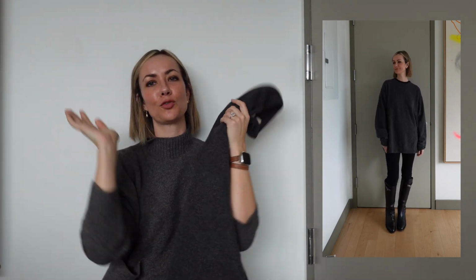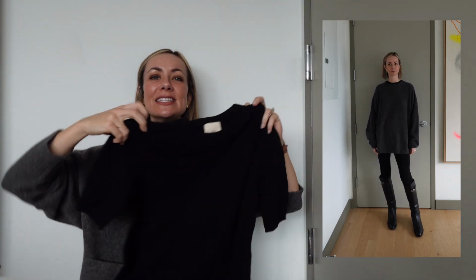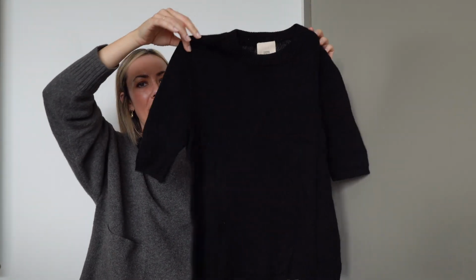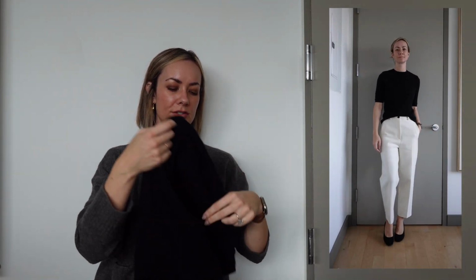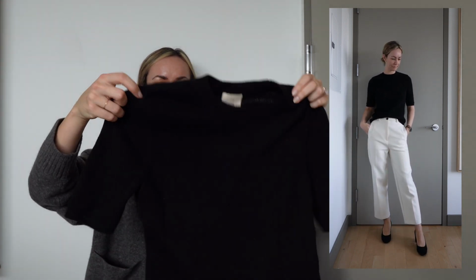So I definitely had really high hopes for this sweater. And so I ordered this little guy, which is a kind of short sleeve number. And I will say, I do love this sweater. It is a lot thicker than the other ones. So in terms of the thickness of the cashmere, it is very thick, which I appreciate. It's very heavy duty. I love this cut so much. You might think, why would you want a sweater that's short sleeved?